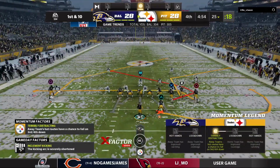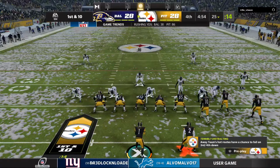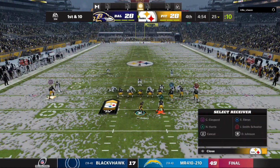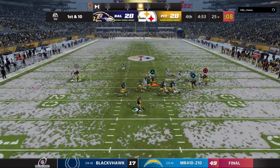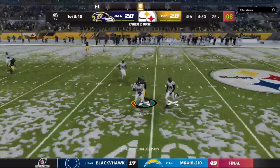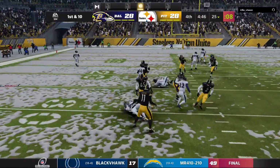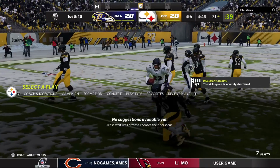The Steeler offense here about ready for their next drive. And as a fan of the NFL, not much more you could hope for in this divisional round matchup. Tie game, fourth quarter. A lot of these fans with their hearts in their throats waiting to see what happens here. And this is going to be intercepted. Picked off by Obi Melifonwu. And the return here will go to the 31-yard line.